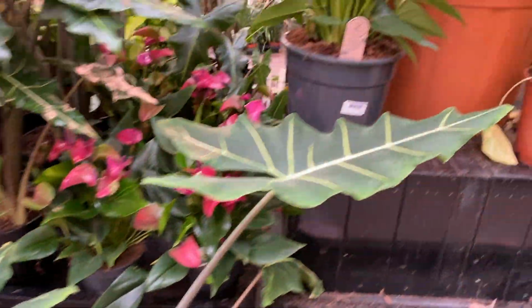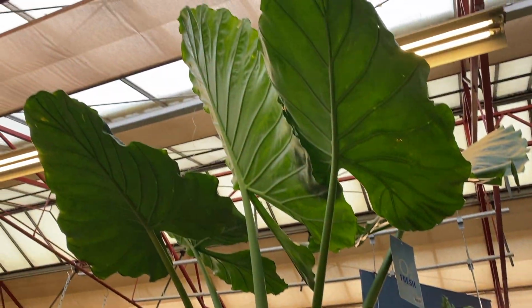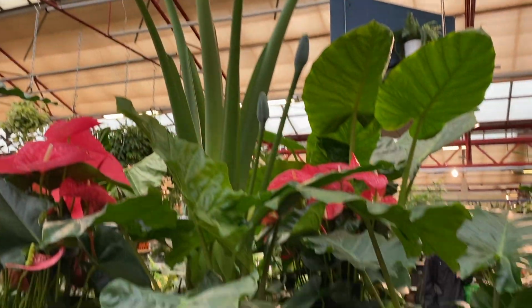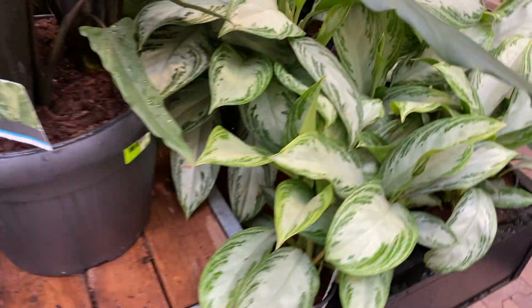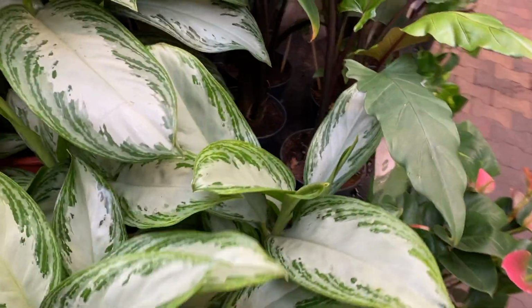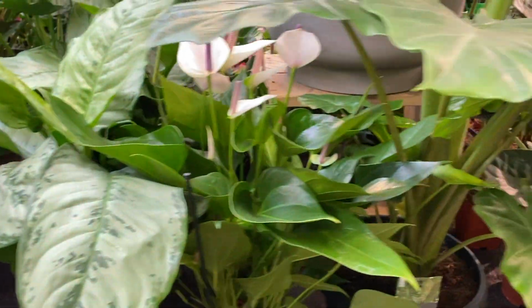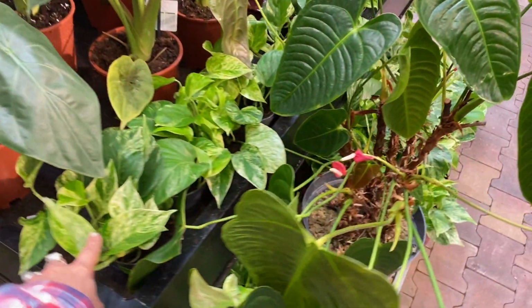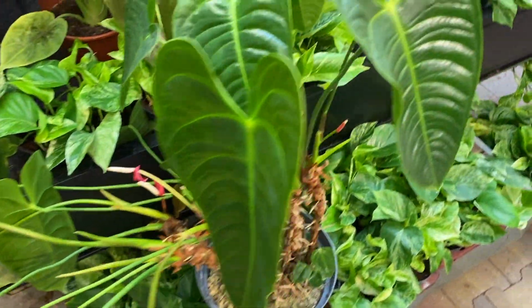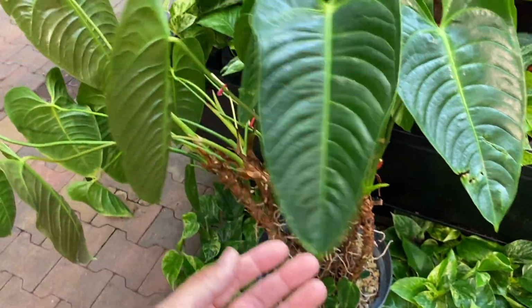Again, I'm leaving my bag unattended, which is very stupid, but look, flowering elephant's ears. Yeah, the regular alocasia. Oh, I might have a heart attack over here. Aglaonema. Ah, the wentii. Aglaonema. The marble queens over here. What is this? This looks very much like a VGI. That would kill me. I can't afford it though, because that's a big one.